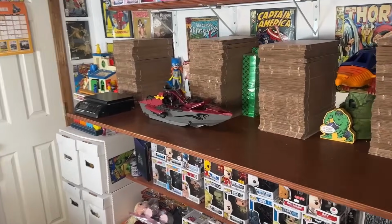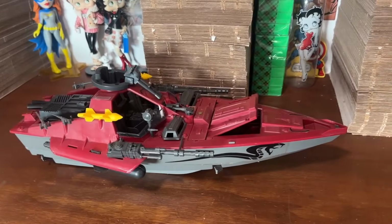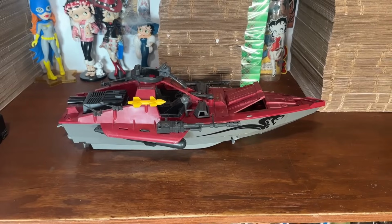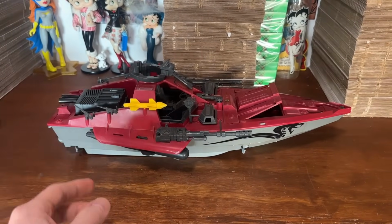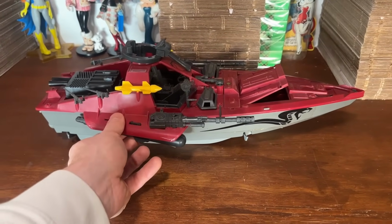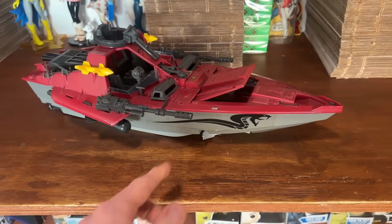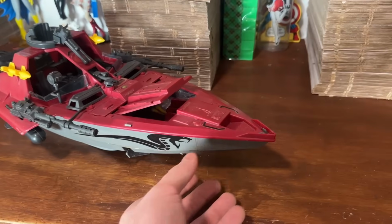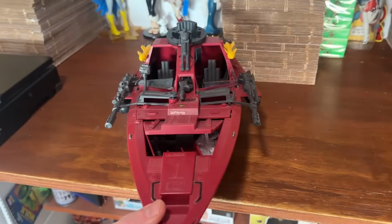All right, so here's something to be on the lookout for when you are out doing your garage sale treasure hunting. This is the G.I. Joe hydrofoil ship. It's going to bring back a lot of memories for G.I. Joe collectors and toy collectors, especially those who grew up in the 80s, because this bad boy came out in 1985. Look how cool this thing is.